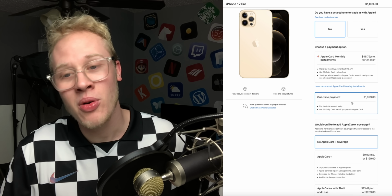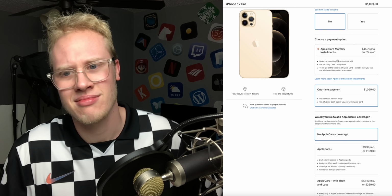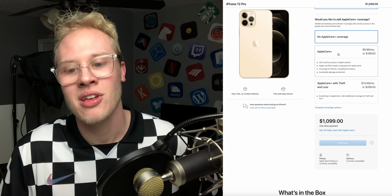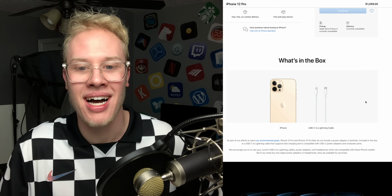One-time payment. Although the Apple Card payments are a pretty good deal. I believe they are 0 interest. Honestly, it might be smart to pay separately if you have the Apple Card. I'd recommend spreading your money out like that. And again, no AppleCare. $1,100 one time, baby. What's in the box?